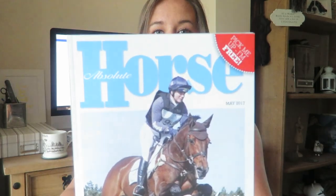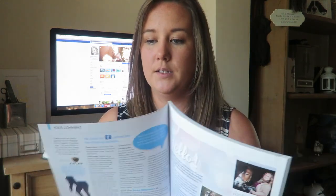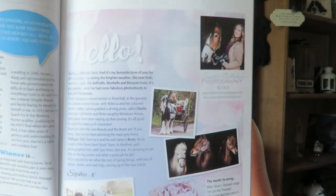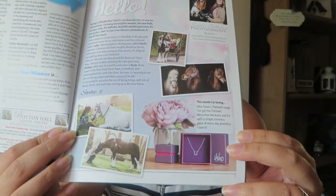So, magazine number 2 is Absolute Horse. This is regional, so apologies to anybody who isn't from my area, sort of East Anglia, Southeast area. Absolute Horse is one of the biggest magazines in this region. And I am a columnist for them. I do a monthly column. So this is May's edition, and this is my monthly column for May. There I am. And there's my photos.